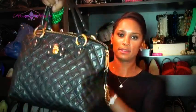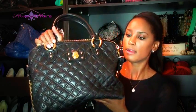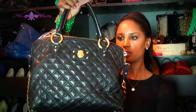This is an addition that I made to my collection. Actually, I used it for work when I was out in the field as a reporter, and this made my life so much easier because it comes with a shoulder strap and handles. This is by Marc Jacobs. I love this quilted bag. A lot of people have cracked down on Marc Jacobs lately because some of his bags are looking way too much like Chanel. This one, in my opinion, does not look like Chanel. It's really, really different. The squares and the quilts are a bit smaller than the Chanel.